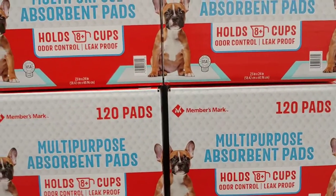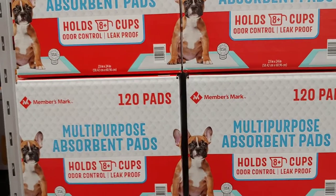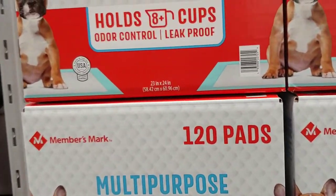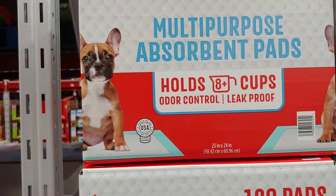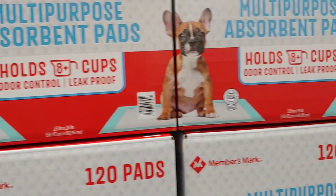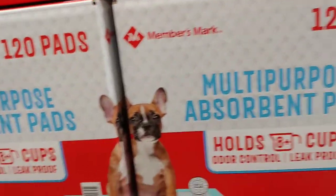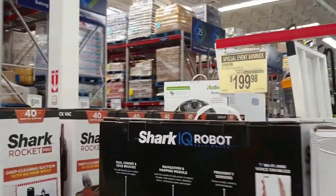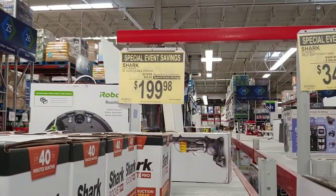Alright, for you folks out there that have animals that need training pads, they finally got them back in. These are the 23 by 24. Hold 8 plus cups, odor control, leak proof. It's a new box, I'm sure it's the same product, but same price, $15.98.